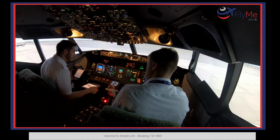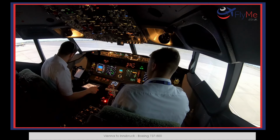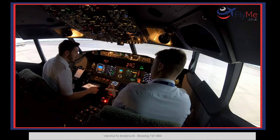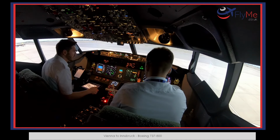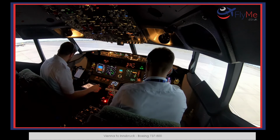V speeds we've already covered. We know it's 124 V1, VR is 127, V2 is 141. The packs will be auto. We'll leave the anti-ice off. We're well above 10 degrees. Yep. And we've got the thrust to monitor when we put the packs on. It should be 88.5. Yep.